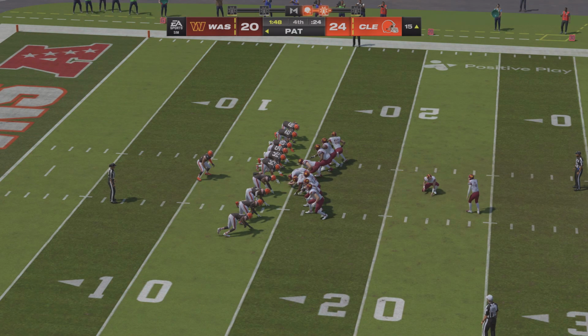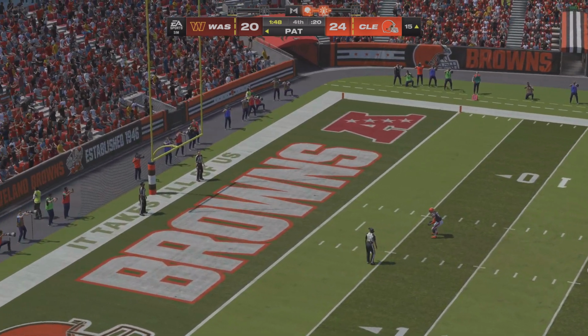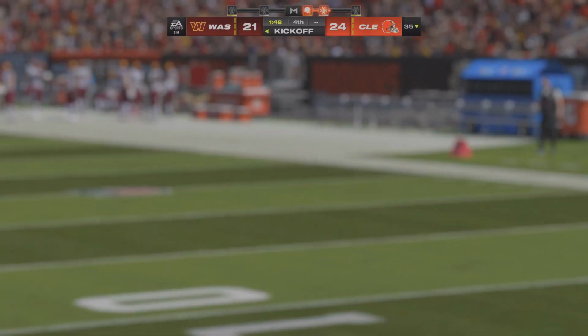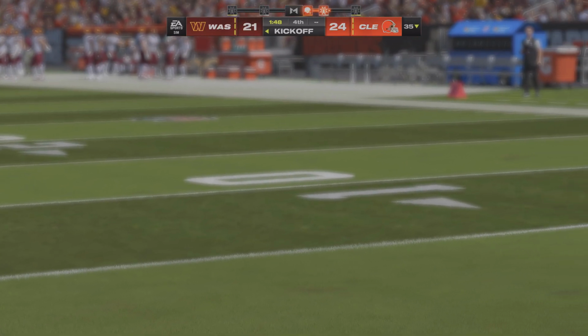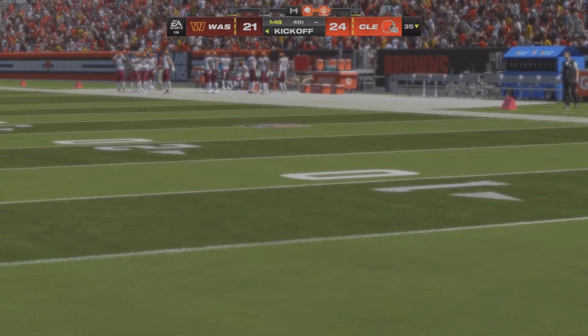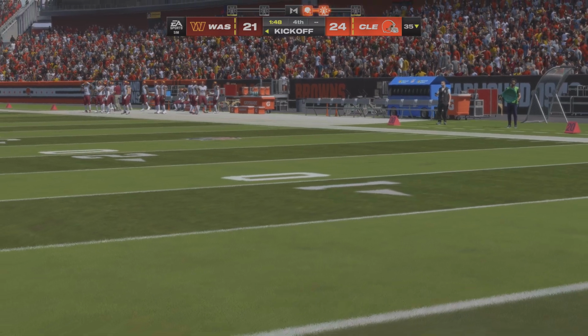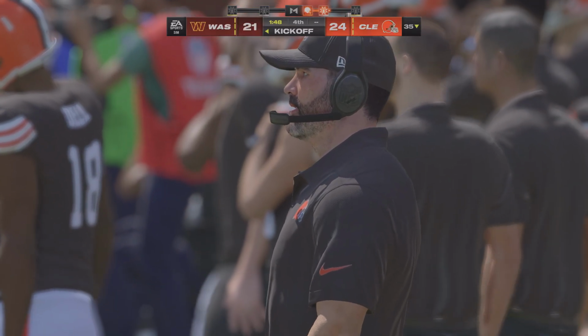Still an important piece of business to take care of, the extra point. It's up and good, and this now becomes a 24-21 ball game. Well, we talk a lot about explosive plays on offense. How about an explosive play on special teams? Certainly one there on the kick return for a touchdown.